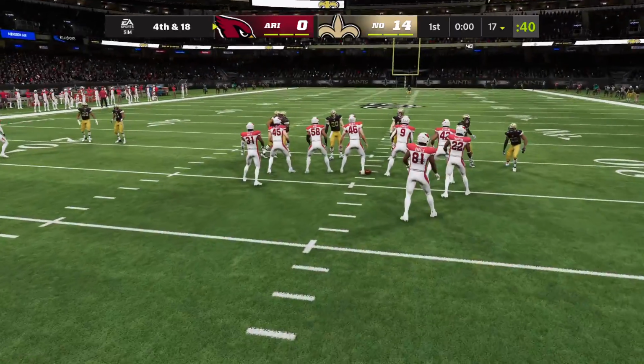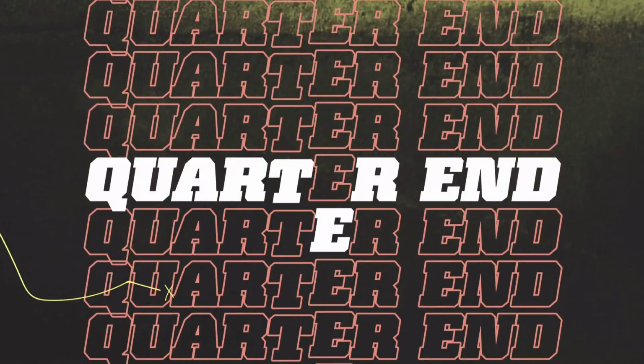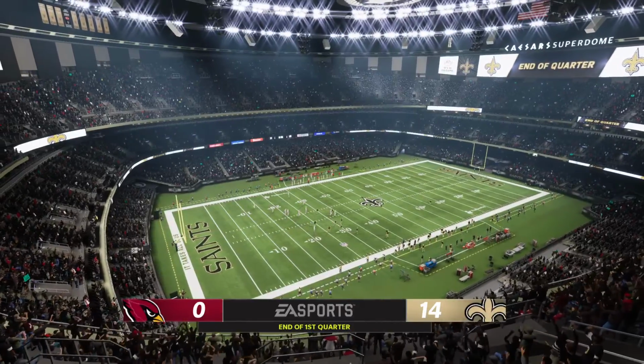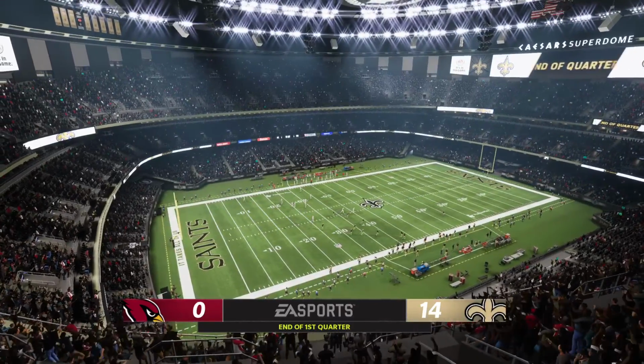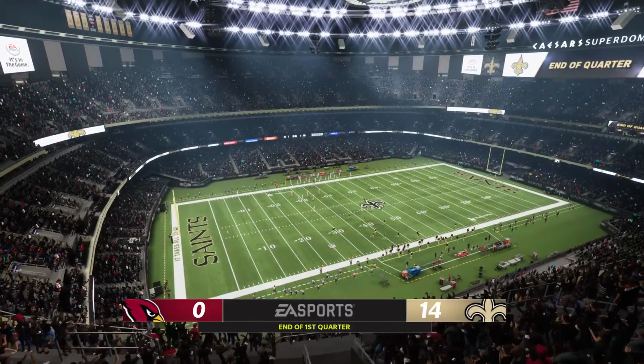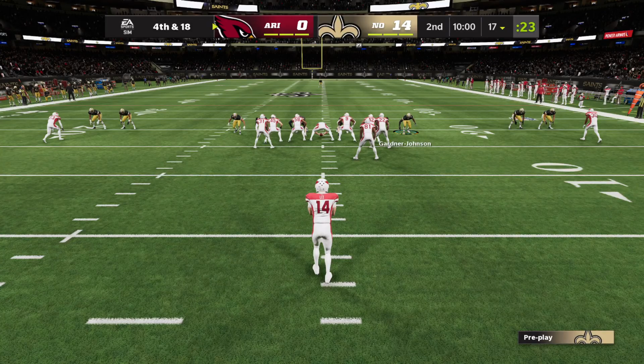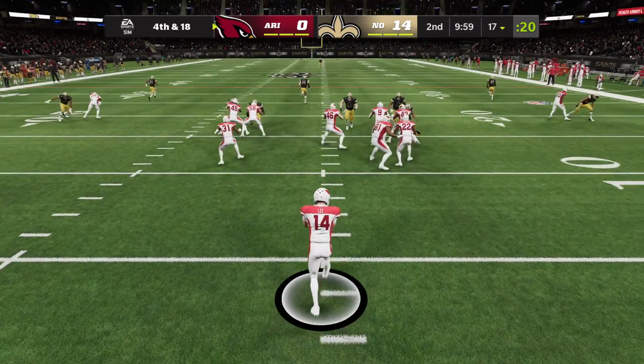On fourth down, here's Andy Lee to kick it away. 14-0 the score. This is the NFL on EA Sports. Now Andy Lee will come on to punt this one away. Deontay Harris deep for New Orleans.